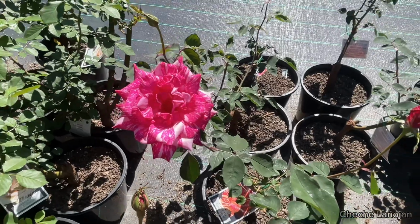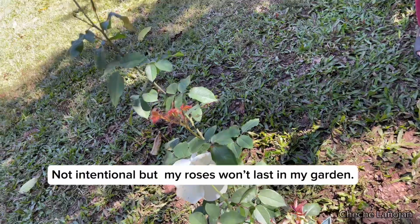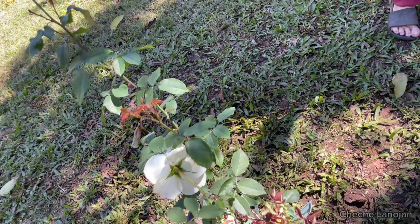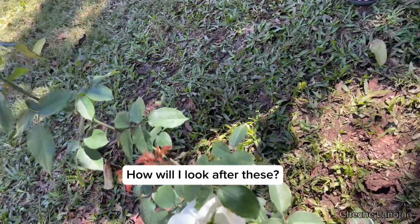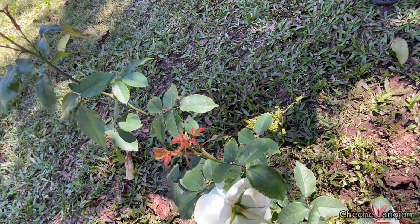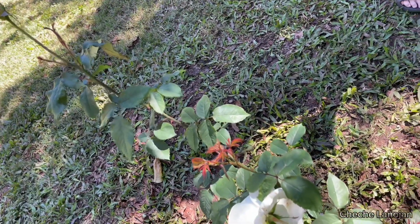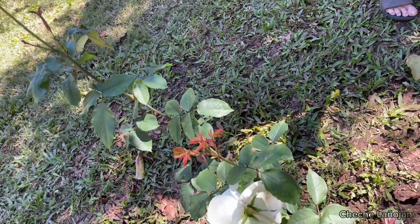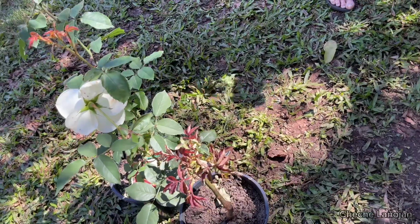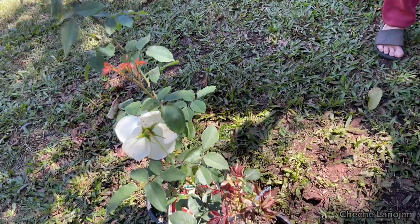She might like the other one. I usually kill my plants after one or two months. Don't. How do you know that? I don't know, it just died on me. So how will I look after this? You don't use Roundup around the place, do you? My husband did. That's the worst thing for your plants. He killed my roses at the front when he was doing the weeding. Tell him to keep away from the Roundup near your garden.